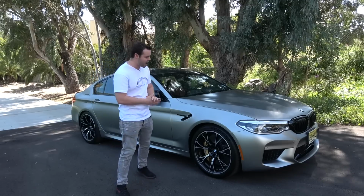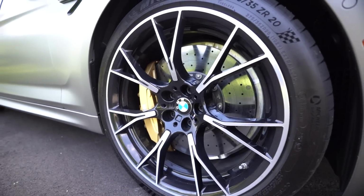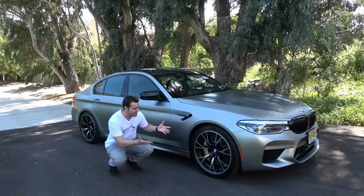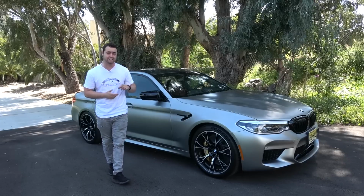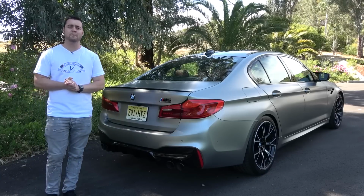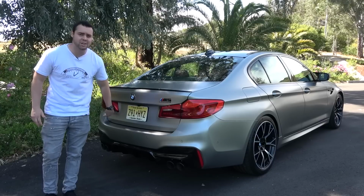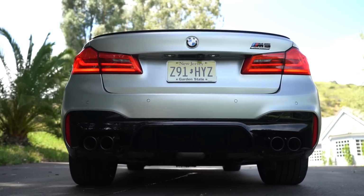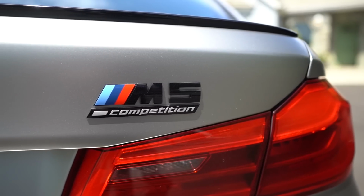Now, these wheels are absolutely gorgeous. The M5 competition comes with its own set of 20-inch wheels. These things look more like a $12,000 set of HREs than they do something you'd expect to see off the line from BMW, and I absolutely love them. They look excellent when they're rolling as well. So how do you tell the difference between an M5 and an M5 competition? Well, apart from the wheels, we've got this gorgeous gloss black trim throughout the exterior of the car. This is no longer a package, but a model variant of the BMW M5, and thus we get this little badge here that says competition underneath the M5.